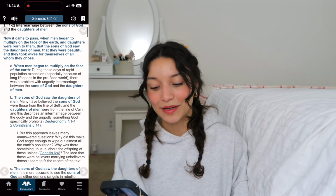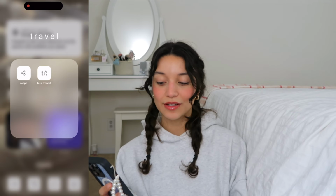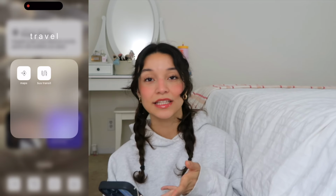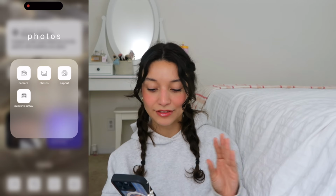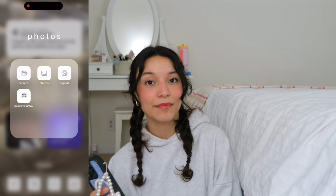You can just read through it so you have a better understanding of it. And then here I have my travel. So here I have just the Maps app that comes with the iPhone, and then bus transit, and then photos. Here I have just my camera app and photos, CapCut. I like to use this sometimes to edit my TikTok.